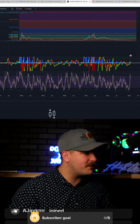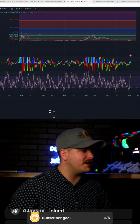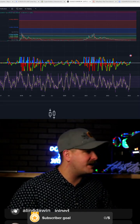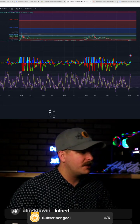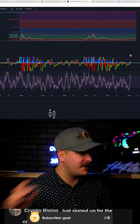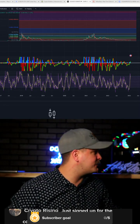Just signed up for the Coinbase card. Thanks. They have other stuff too. I believe there's like Bitcoin, Ethereum, Polygon. Like there's all kinds of different ones, but that's the highest one APY percentage, XLM 4%. Yeah, that's right. XLM 4%, and I have a 15 to 20.